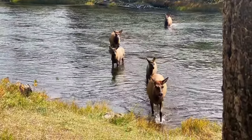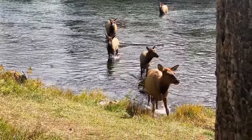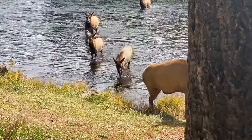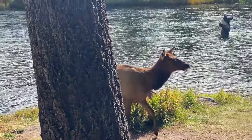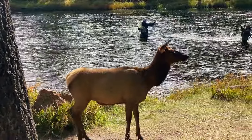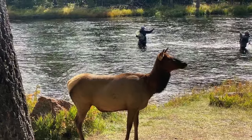And you forget, or we forget, how enormous they are. They are really majestic, but considerably bigger than the deer that we've been seeing, and just to see them wandering past was just an absolute gift. There wasn't a stag with them, so they weren't as scary as they could have been.